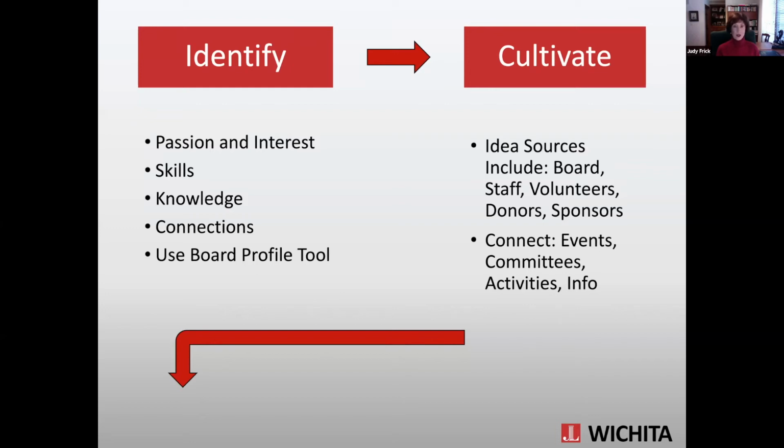Another idea is to include them on committees. That's a very good way of finding out if it will be a fit for the potential board member as well as for the organization. And then many organizations have a number of activities, such as tutoring or mentoring if it's a youth organization. And of course, it's important all the while to keep feeding people information about the organization.